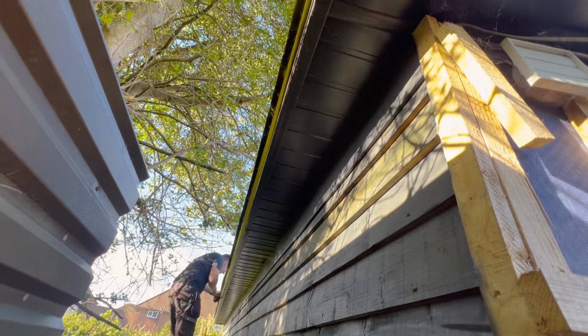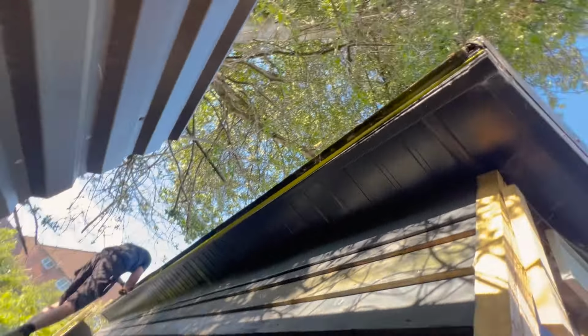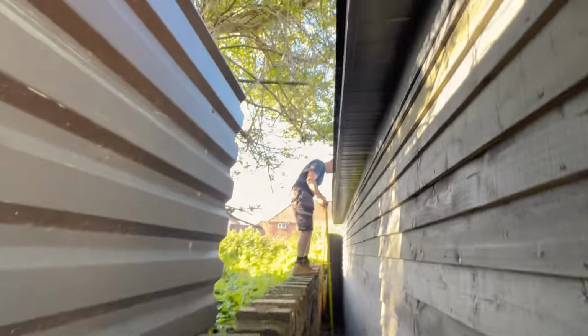Now that the cladding and soffits are complete, we have some guttering, which has, again, been lying around here for over a year, that needs to go up. So we've got some brackets and Rhys is going to start installing them now.